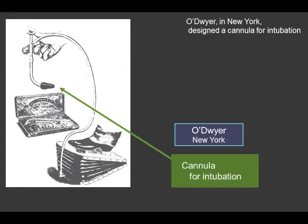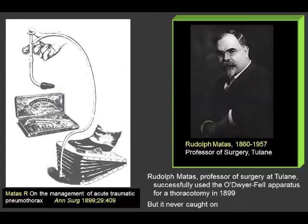And O'Dwyer in New York designed a cannula for intubation. And Rudolph Matas, professor of surgery at Tulane in New Orleans, successfully used the O'Dwyer-Fell apparatus for a thoracotomy in 1899, but it never caught on.